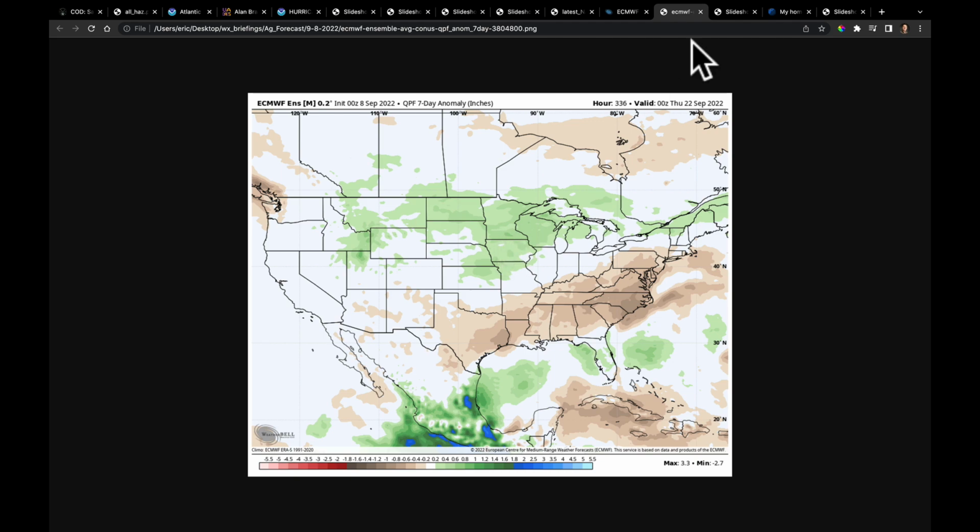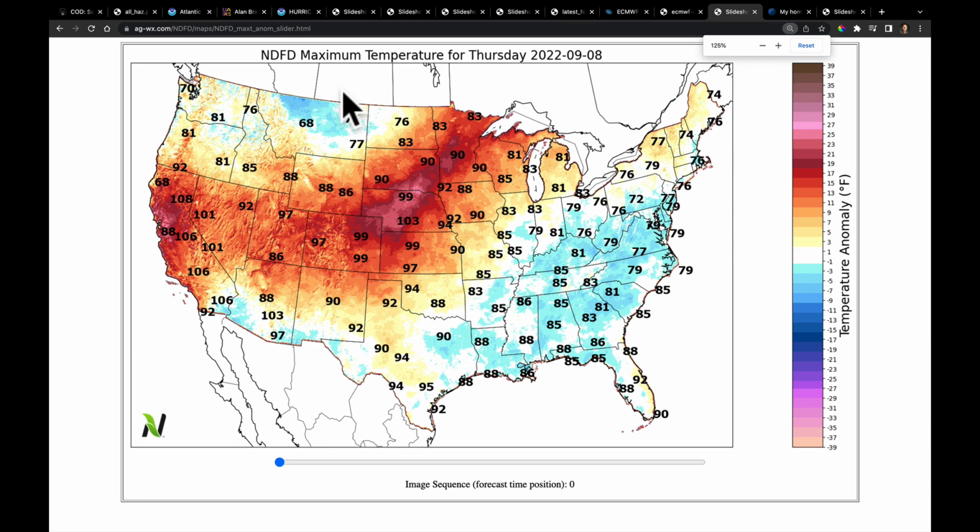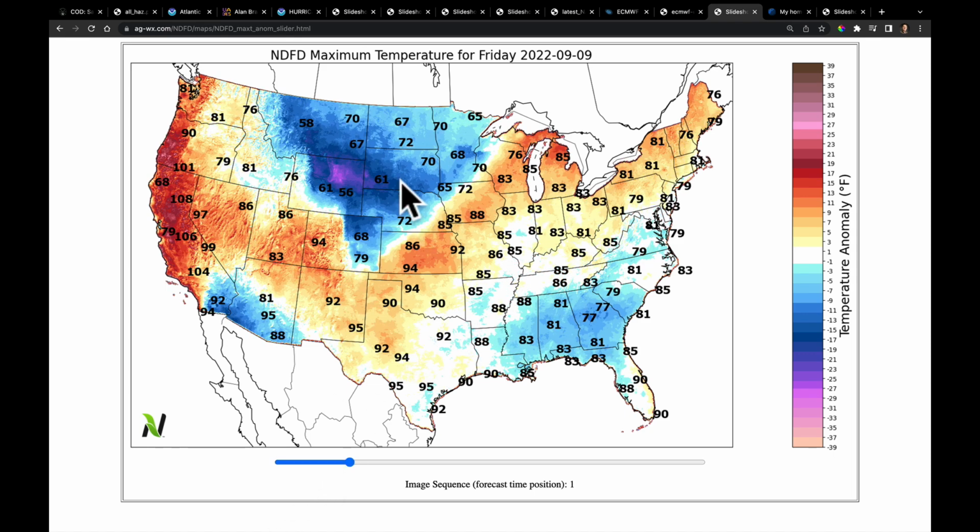Let's finish this up with a quick discussion on temperatures. And today, watch the temperature change as the front slides through. We had 100-degree heat here yesterday, and now we're in the 70s for forecast highs today. Still another scorcher for the Central Valley of California, and the heat out ahead of this, triple digits in Nebraska. But that front's advancing quickly. So we could see a 30-plus degree swing in temperatures here by Friday.